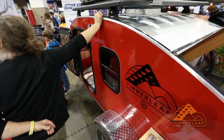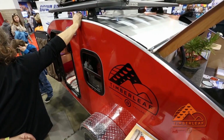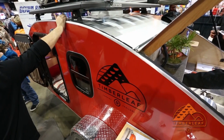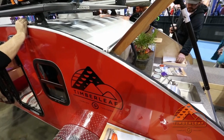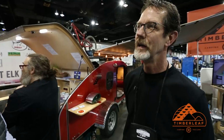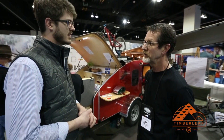I started this as a passion about 1 year ago, literally. It was just something I couldn't think enough about. And I decided I could build a teardrop trailer as good as, if not better, than anybody else out there. I think I've hit the home run because I've gotten a huge response all over the country and all over the world.